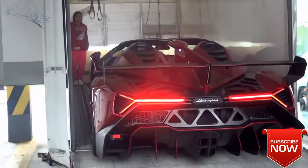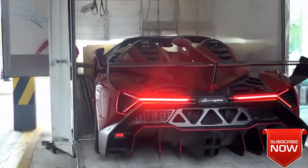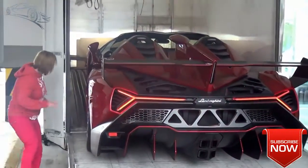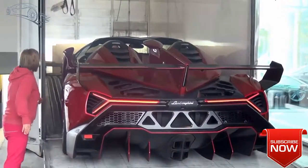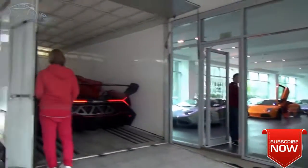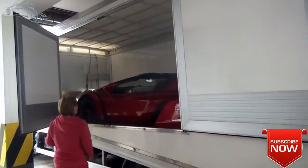This is the truck driver. Turned up to the job thinking that he was probably just picking up a guy. No, I'm going to take this spaceship for a ride. And there we go. Scary. And there we go. The manager of Lamborghini is now happy.